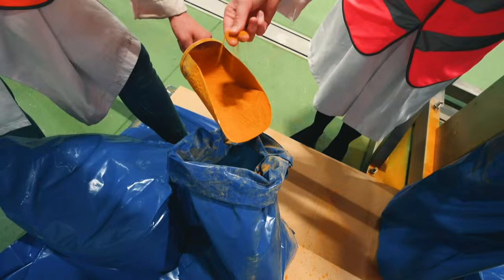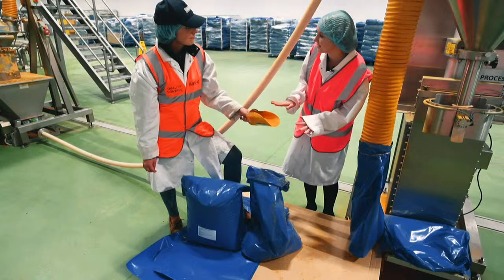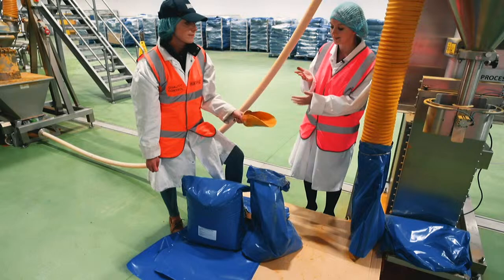So from carrots it goes to powder. Wow, that's a really fine powder, isn't it? So it's completely ready now to be sent off and turned into products. Yeah. Amazing. And all of that from something that would have just been wasted. That's such a good idea.